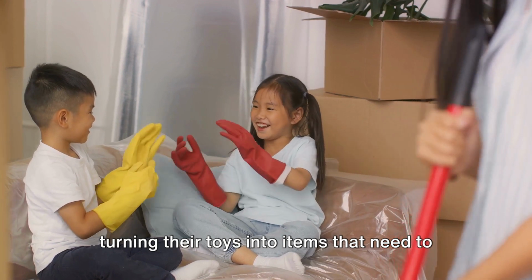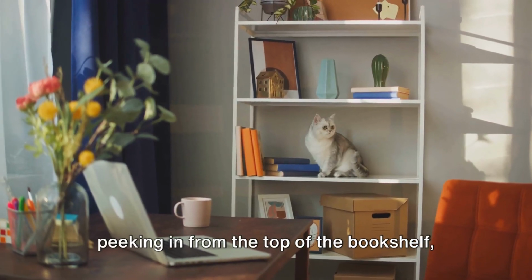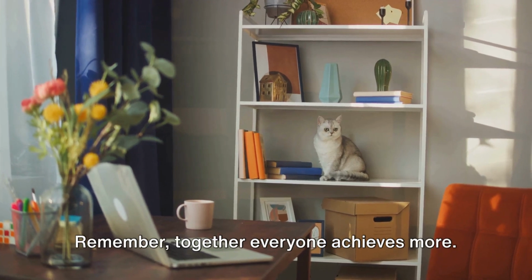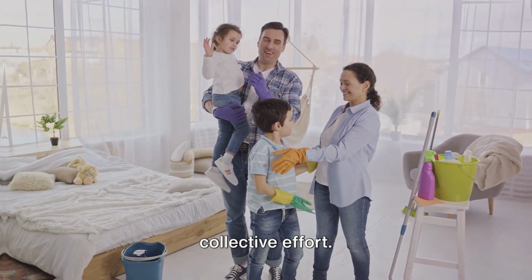Imagine this. Your children are learning the importance of responsibility and organization as they play a game of turning their toys into items that need to be placed in their respective storage bins. Even your cat can join in the process, peeking in from the top of the bookshelf, adding a lighter touch to the activity. Remember, together, everyone achieves more. So let's aim to make home organization a collective effort.